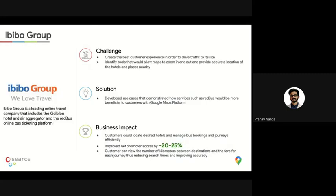Lastly, this is a leading online travel company called ibibo Group. The challenge they were facing was to ensure better traffic on their website and add a function to their maps to locate their hotels and points of interest. So using Google Maps platform, customers were able to locate the desired hotels they want to check into or book, and also manage their bookings more effectively using Google Maps API. This also resulted in improvement of their overall net promoter score and customer satisfaction.